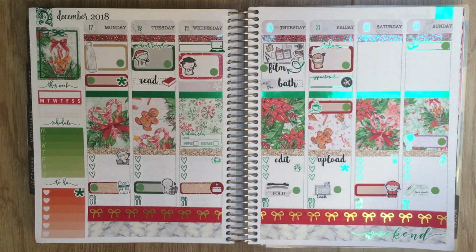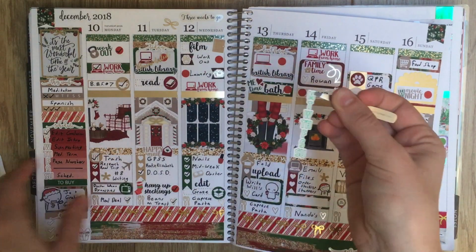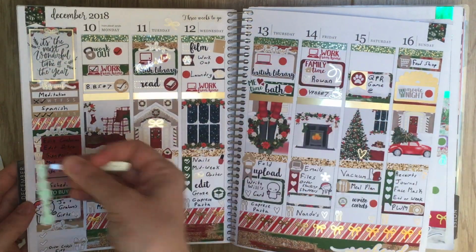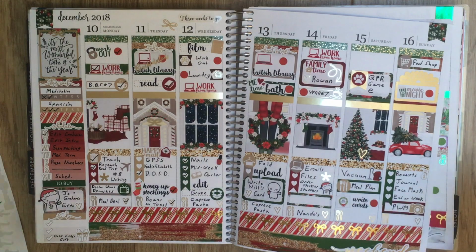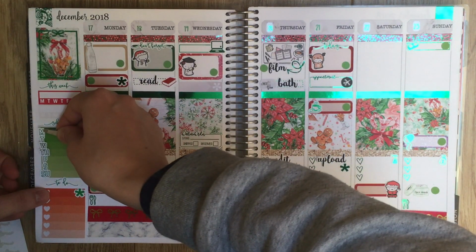And then, I definitely could, I did this last week after the plan with me. I took the foiled weekly ombre and I was like, you know what? I just want more foil. And I put it over and I still am able to check it off even though it's foiled. So I think I might do it again.